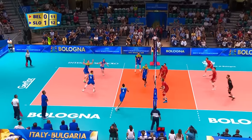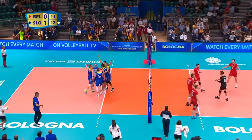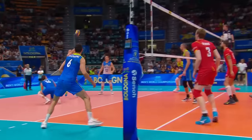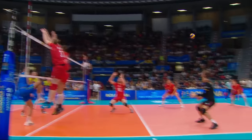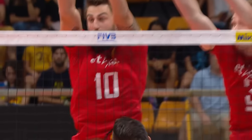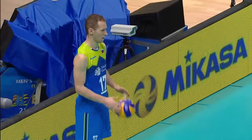It's a great touch, Gasparini. Did he get the hands? Yes, he did. The rhythm of the game, the pattern of this set is beginning to shine through here for Slovenia. They're putting their serves in. They're putting Belgium under pressure. They're making them work for their points. That one they couldn't get done, and then Slovenia get it into transition to take the point. Whereas Belgium are going back and then missing their serves.